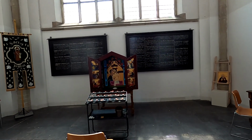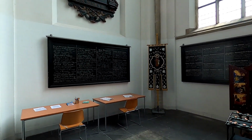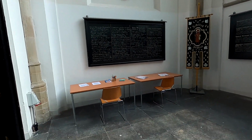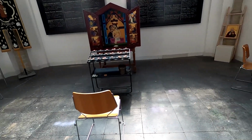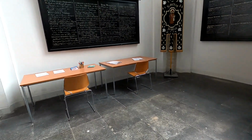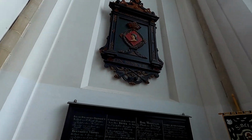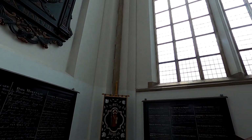It's actually so funny that there's nobody here. This is a little bit out of place though, to be honest. Those seats, those tables I can kind of understand, but the new ones make it feel a little bit out of place.